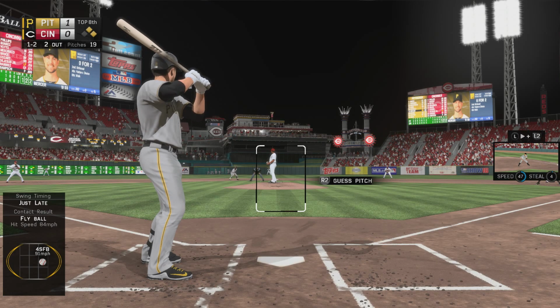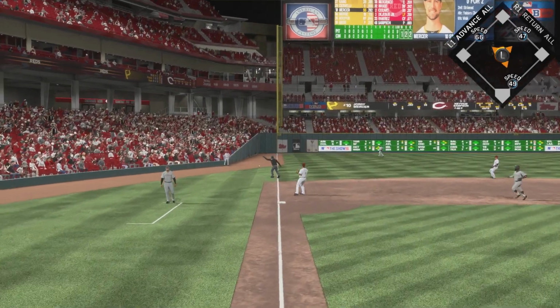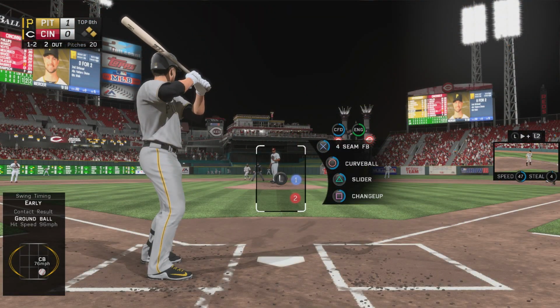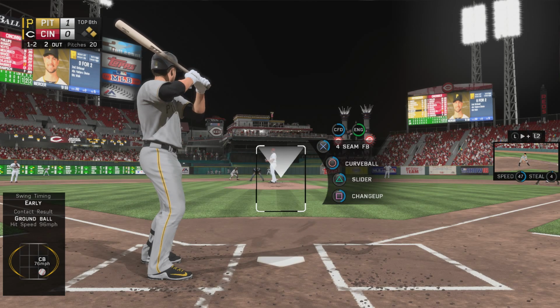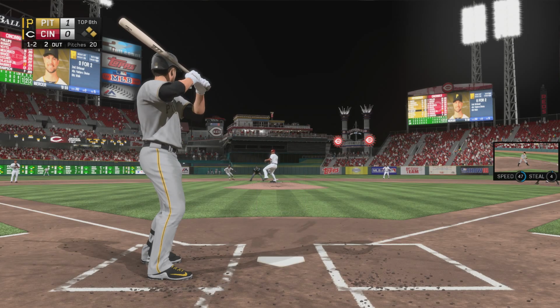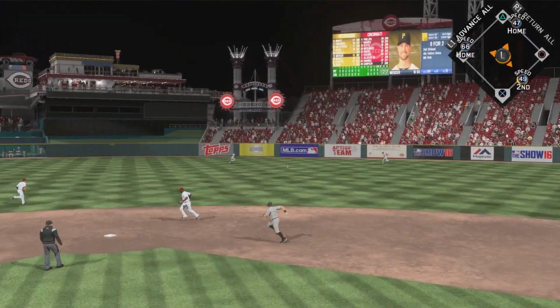Looking to keep this a one-run game. Hit hard down the line. But this is a foul ball as the count holds steady at 1-2. Has to be thinking strikeout here. This is blistered into right center field. That's going to get down for a base hit.